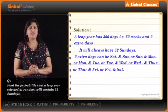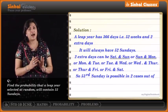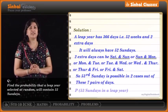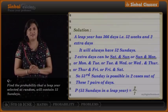Now in how many ways can we get Sunday from here? We could get that from 2 ways out of how many possible ways? Out of 7 possible ways. So the probability of getting the 53rd Sunday in a leap year would be 2 upon 7.